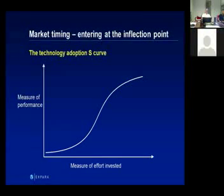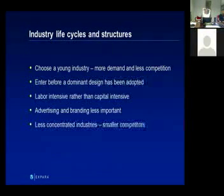Okay, so next we want to look at the characteristics of the market's life cycle development that make a market more attractive to startups. The first thing is you want to choose a young market. We've talked about this already. If the market is at an early stage of development, there will be more demand and less competition. There'll be higher growth in demand, and fewer companies competing for the resources in that market, because that's what market growth means.